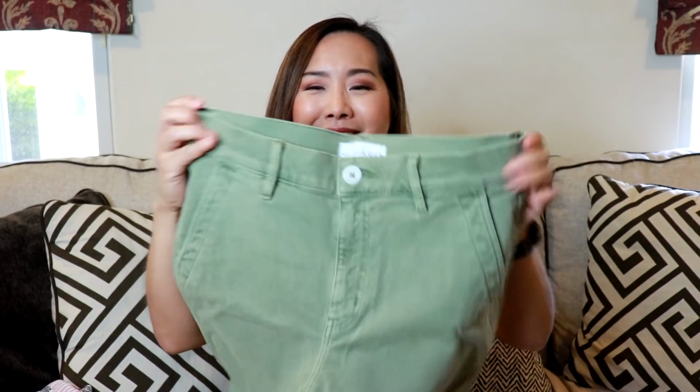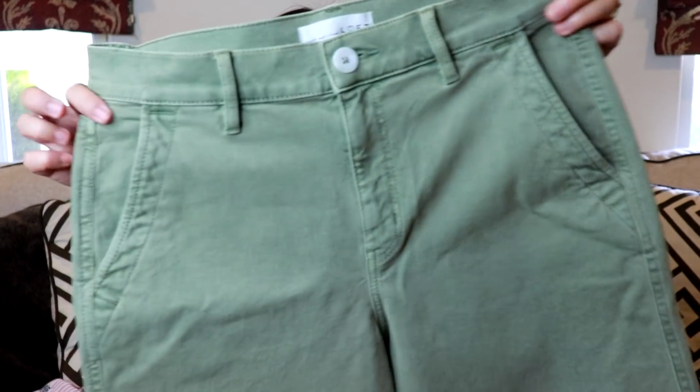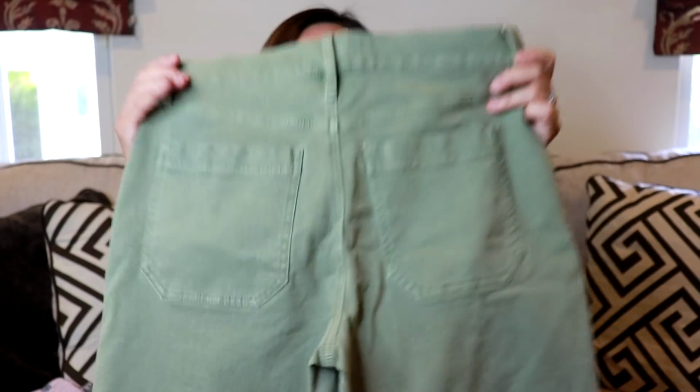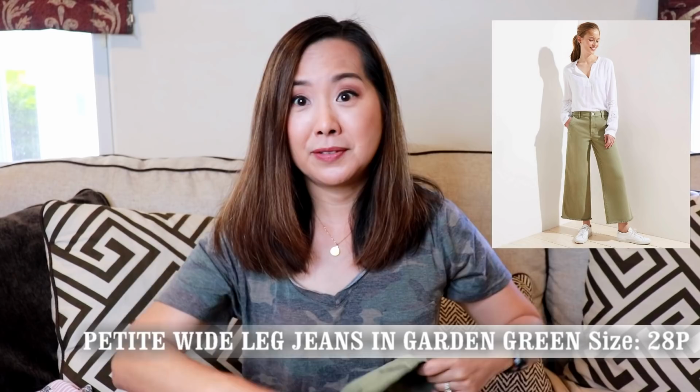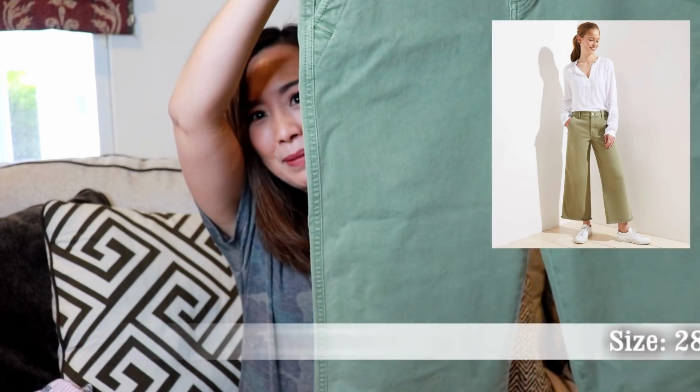Okay, and my last item is a pair of jeans. And these are very wide leg jeans with a kind of frayed hem. So here they are. And I got the size, what did I get? 6, which is a waist 28. So I just thought these might be fun. I think that wide leg jeans are kind of in right now. I do have one pair of wide leg jeans, I think, that I bought.